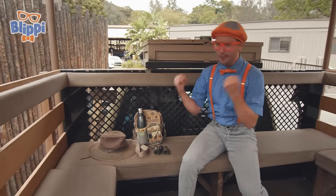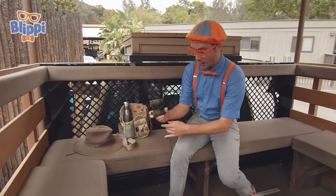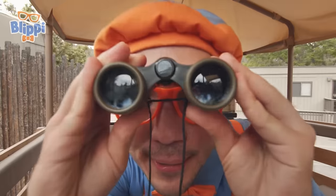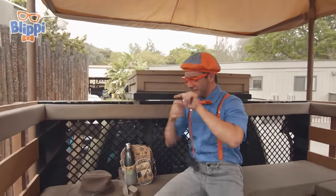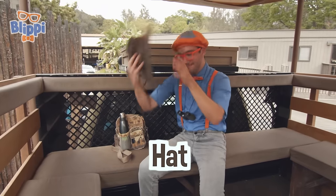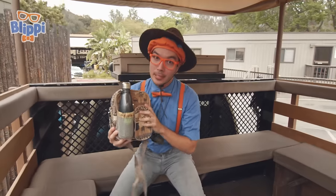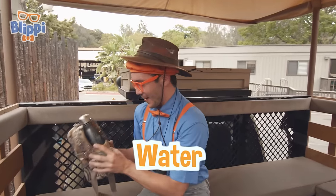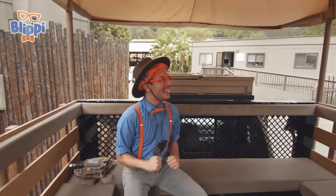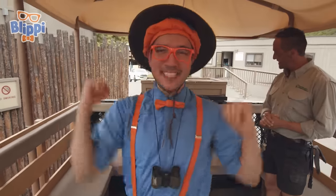Special safari gear? Whoa! Safari gear is so much fun. Look, we have binoculars for seeing really far away. Woo! And we have a hat to keep the sun out of our eyes. And don't forget to drink lots of water. Okay, it looks like we're all geared up and ready for the safari. All right, excellent, you look great. All right, Karen, we're ready to go. Woo! This is gonna be so much fun.